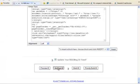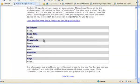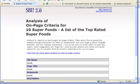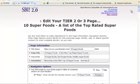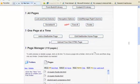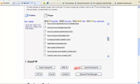And then you can analyze it. Uh-oh, I wonder what it's going to say. I haven't touched this for a while. So look, it tells me that the file name is good, the page title is good, my keywords are well spaced, my description is good, my headline is good, the page is good. But sometimes it will tell you a ton of stuff. You don't have links here, you need this, you need that. And then you press the word build right there and it becomes a live web page. You're done. Very simple. And then you can manage all the pages that you built here.